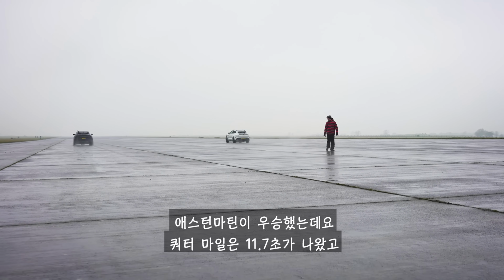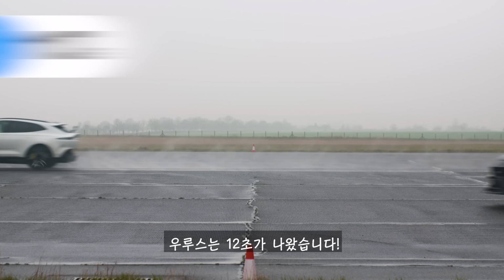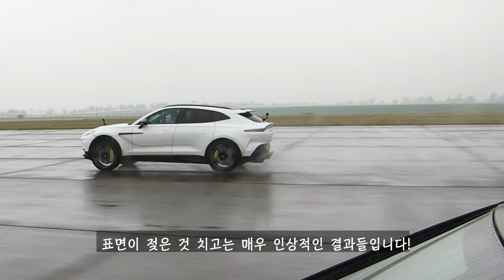So then what exactly happened? Well, the Aston Martin won. It completed the standing quarter mile in 11.7 seconds, whereas the Lamborghini took 12 seconds. Still, not bad times considering how wet it was.